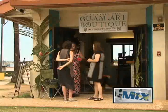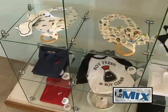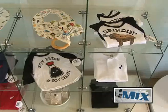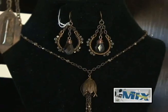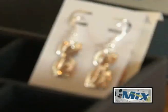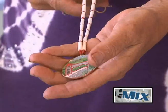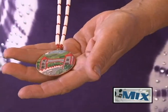Located in the Chamorro Village in the heart of Hagatna, the Guam Art Boutique can be found right across from the Bank of Hawaii and is where you can find beautiful handcrafted items from 8 of the island's talented artisans, who all decided to come together to open up the shop after meeting at several of the island's vendor fairs and night markets.